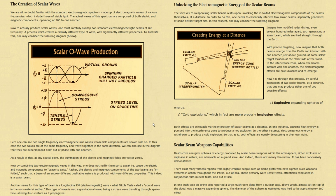But to be sure that you have still got your electric and magnetic effects, in order to actually prove this, what you do is, and you can see in the diagram here on the right, if you generate a scalar beam from one site, and you generate a scalar beam from another site, you might think that there's nothing coming out of your beams. But if you interfere them at a distance, then in that interference zone, the electric and magnetic effects re-emerge.